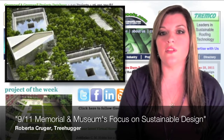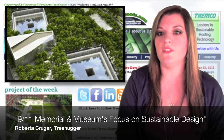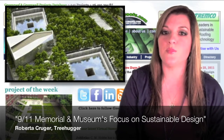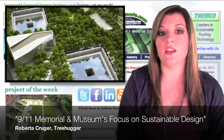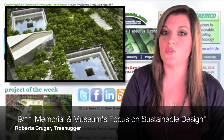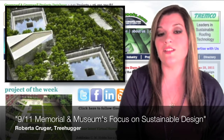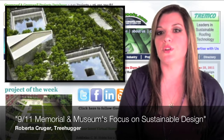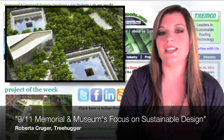A grove of more than 400 swamp white oak trees, all harvested from within a 500-mile radius of the World Trade Center, on the plaza acts as a beautiful green roof for the 9/11 Memorial Museum, the train station, and other facilities 70 feet below street level. These trees are meant to represent the renewal of life in their natural cycles. The irrigation system includes stormwater capture and underground storage tanks to save energy and resources, and the site is seeking LEED Gold certification.